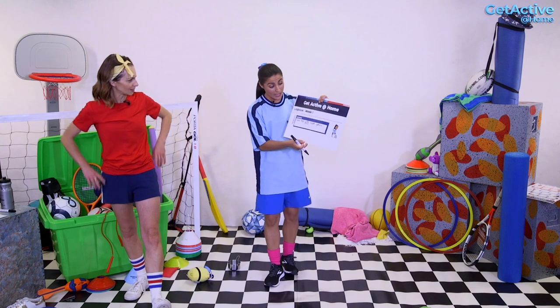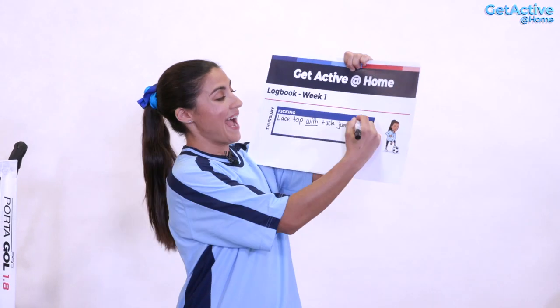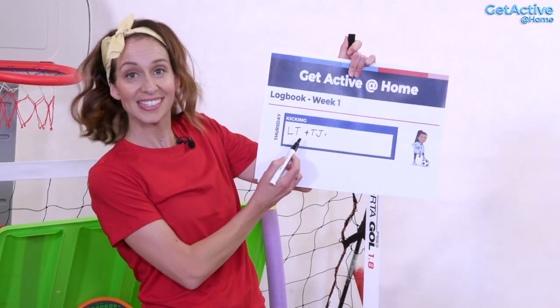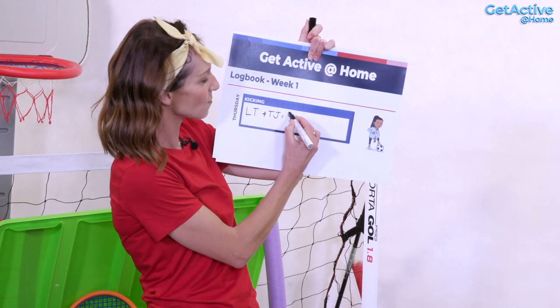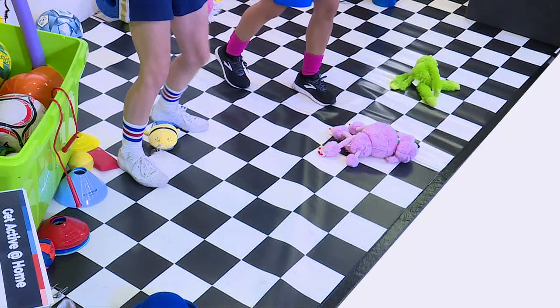All right, my logbook's ready. Laces tap with tuck jump. I got 8. Oh, 8's a good number. I'm pretty happy with that. Okay. How did you go? I've just shortened mine down a little bit. Lace tap and a tuck jump. I think I got about 5 in the end. Nice work. This is good effort. Fantastic. So all right, 5 right there. Awesome. Let's put our 5 objects to the side.